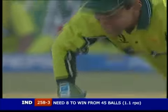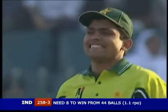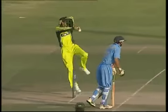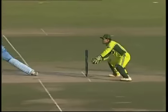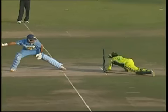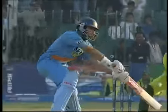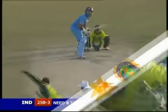Quicker, well, brilliantly taken by the keeper. Lost his balance, but didn't lose his sense of humor. Great take by Kamran Akmal. Fired and quicker. Good thinking by Shahid Malik. Well done, Kamran Akmal. Don't worry where you landed up. I thought it was great work by the bowler as well.